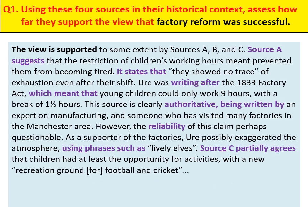So, going to finish here with the first part of the first paragraph, which pulls together everything we've said here. So you've got the purple phrases, which are the key phrases you should be using. Again, it's starting with the content, and then it's situating the nature, origin, purpose within your own knowledge. Was writing after the 1833 Factory Act, which meant that blah de blah. In other words, not just I know the 1833 Factory Act did this. Is someone who supported the factory, so that blah blah.